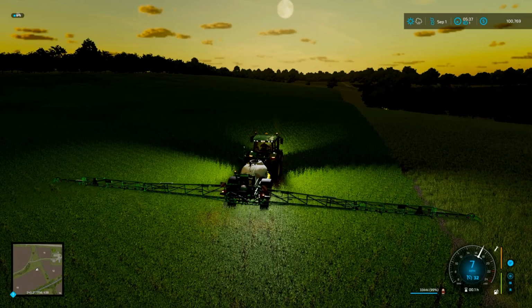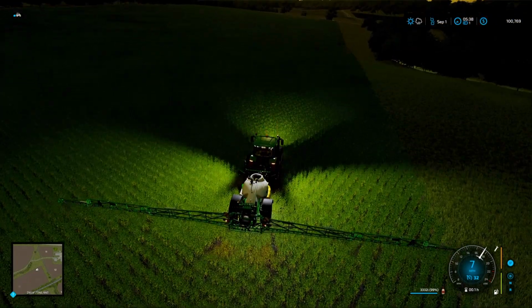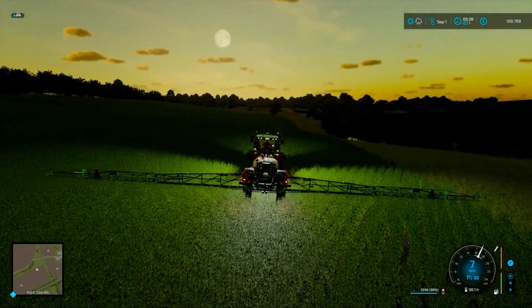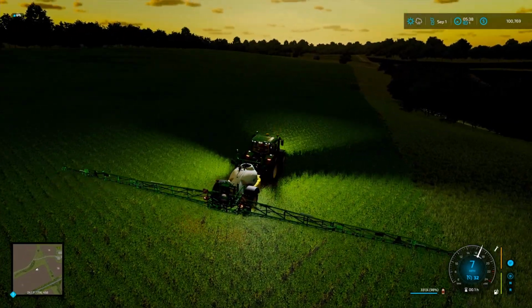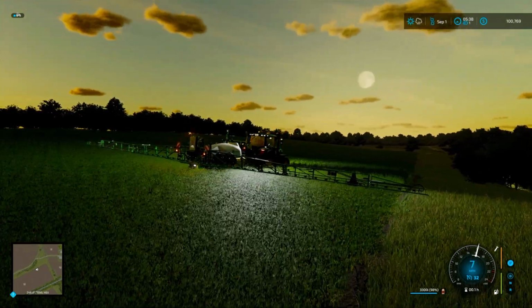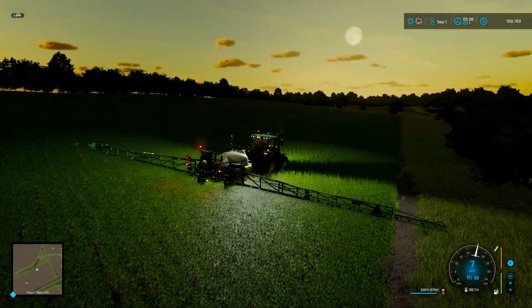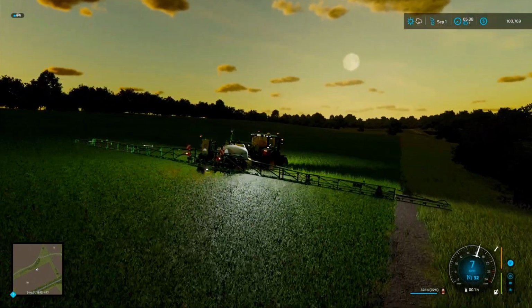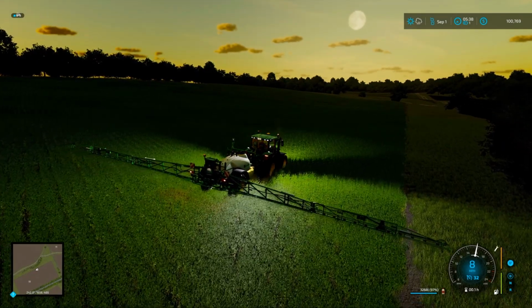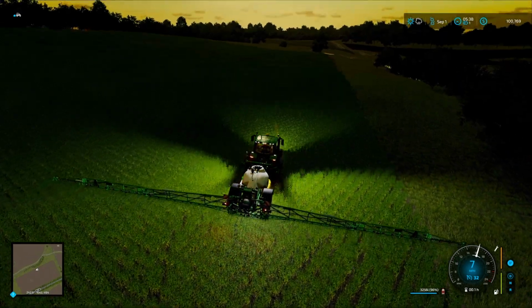Is it coming out? It's going down. Is that liftable? Or is the crop just too tall? Is there no animation on this sprayer? You can't actually see the spray, or is it just too dark? It's too bright. It took the spray away. Is that a thing?